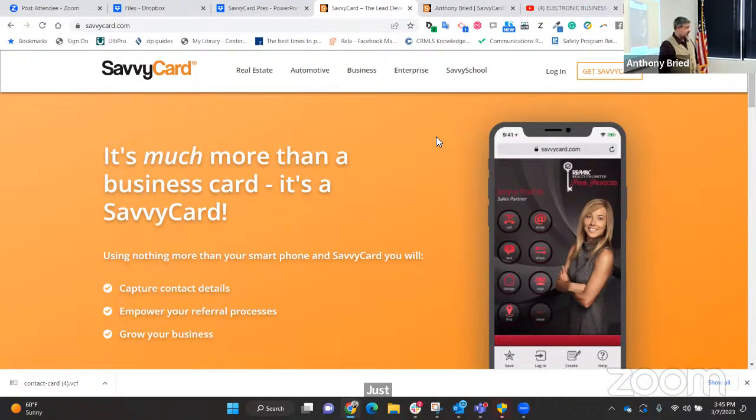So this is a quick class. Pretty simple, right? It's pretty good. This is genius. I think it is. I was amazed how easy it was to use. I know a couple of people there at Savvycard, and we've talked about things and brainstormed about stuff, and I just love how simplified it is. And they're always looking to improve it.